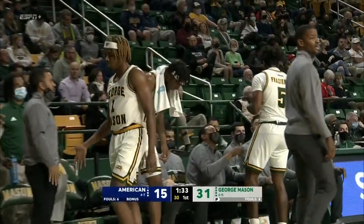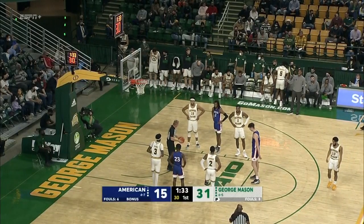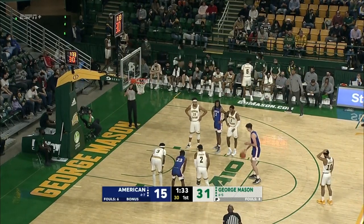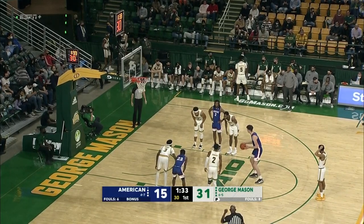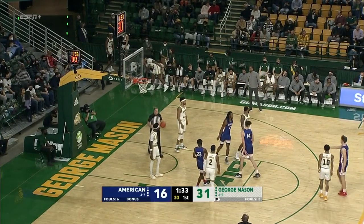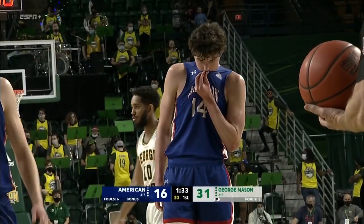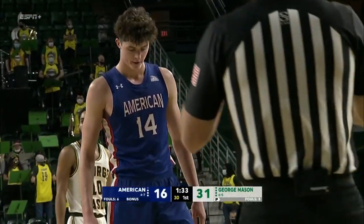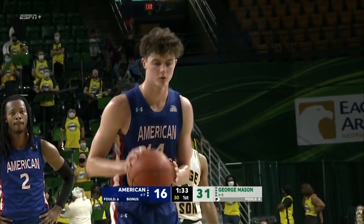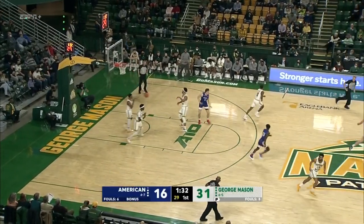Patriots just 2 of their last 10 from the field. American just 1 of their last 9, but O'Neal here to the free throw line. Johnny O'Neal, a 6'9" sophomore, 62% from the free throw line, 5 out of 8 on the season. And knocks that one down. He now has 9. O'Neal came in shooting 40% from the field overall and 38% from behind the arc. He's 2 of 3 from deep so far tonight. If he hits this one, it'll give him 10 points. He only averages 9.6 a game, and he's now stuck at 9 so far here in the first half.